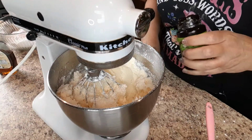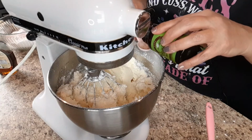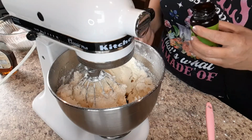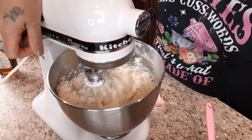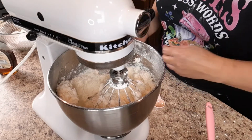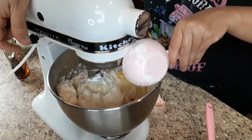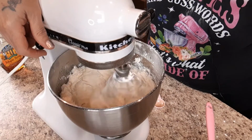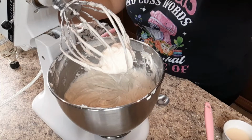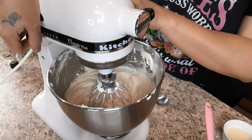We're gonna add 2 teaspoons. This is rich and so full of all of those specks of vanilla. Gives it a really good flavor. So now we're going to add our maple syrup. Okay, so I went ahead and added another half cup of maple syrup and 3 tablespoons of milk. I think this is the consistency that I like, so I'm just gonna whip it until it's nice and fluffy.